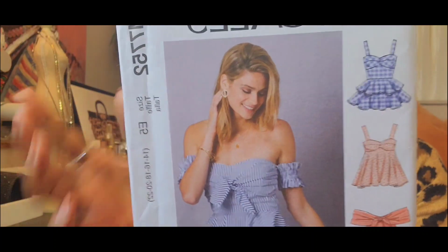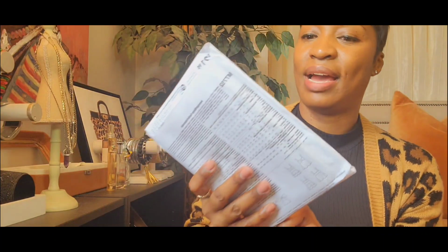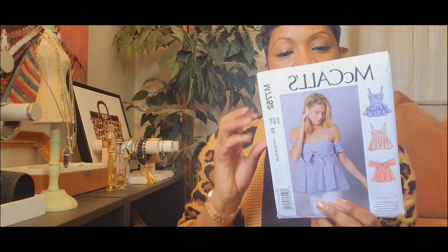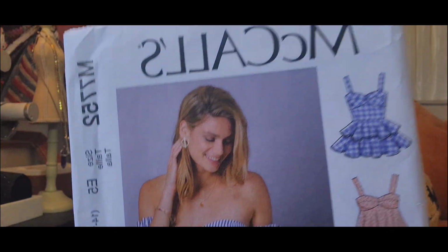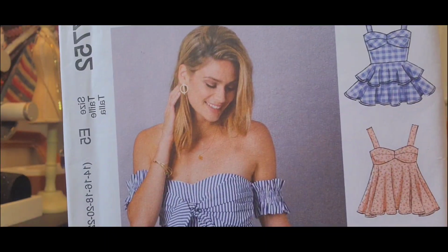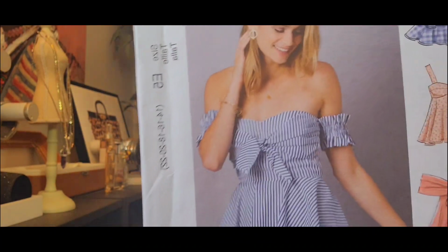And I feel like this will be super nice on all sizes. Really, really cute. I got 14 through 22 because it is recommended that you use cotton blends, poplins, ginghams, non-stretch fabrics. Super duper nice. And I love those cups. Oh, that's going to be super duper cute. Love it. And it's got a zipper back. Super cute. Love it. So, yep, that's all that I have.